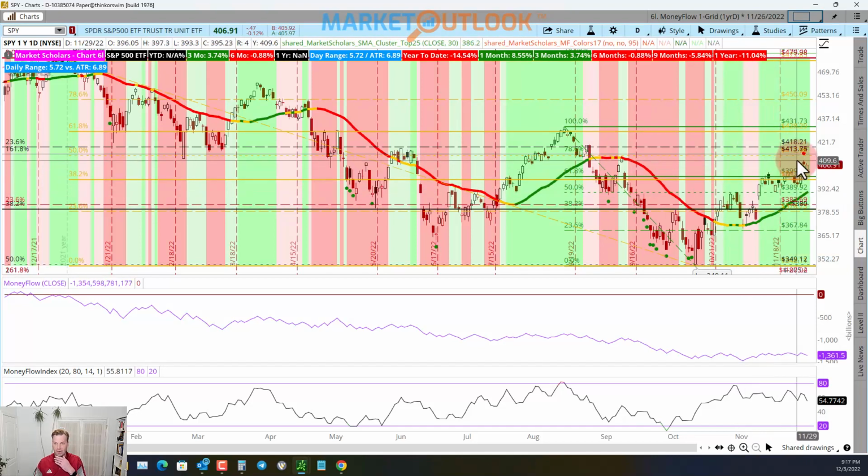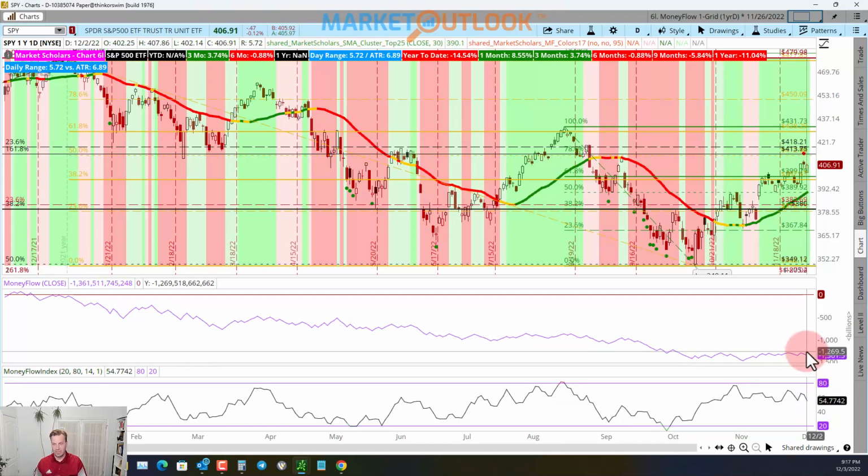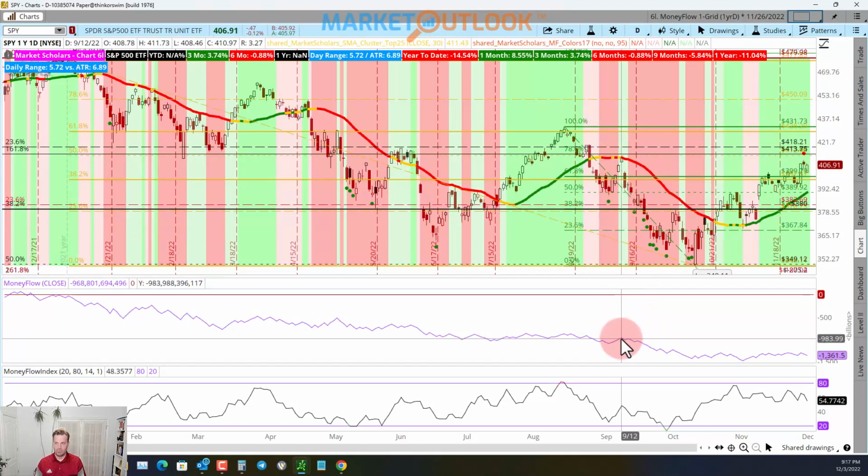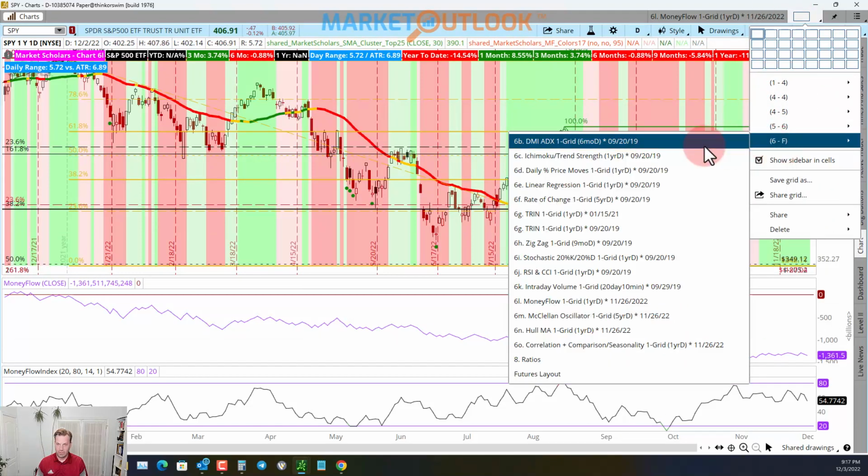We've been getting higher highs on the index, but we've been getting lower highs here on the money flow index. And you can see, going back all the way out to over here, the last time we were trading at current levels, the volume is not nearly close to that point.